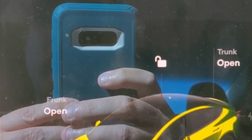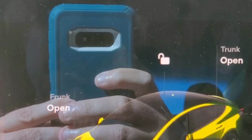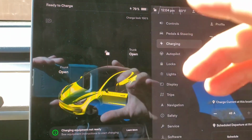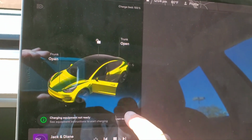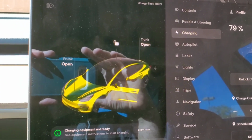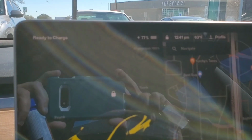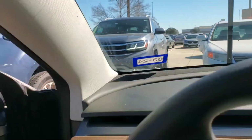Once again, I have a ready to charge and charging equipment may not be ready, but not telling me what the problem is. So it tells me ready to charge, charging equipment not ready, and I say learn more, and I get nothing. The car says ready to charge and is not charging.